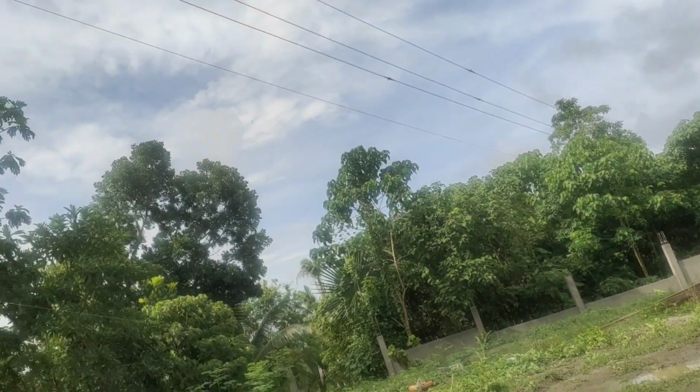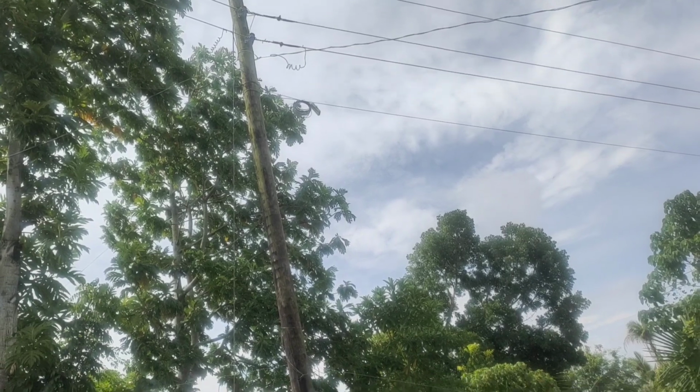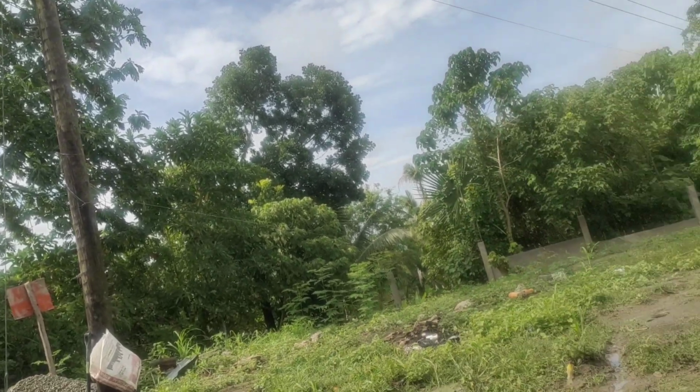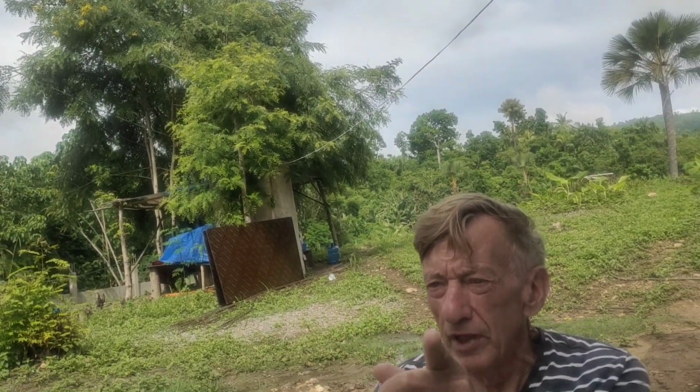So that's happening. Now we've got the fella from the electricity board coming in. He's on his way now about moving this pole. So we're wanting that pole moved from there to the boundary or wherever it's suitable. So we'll see what he has to say.